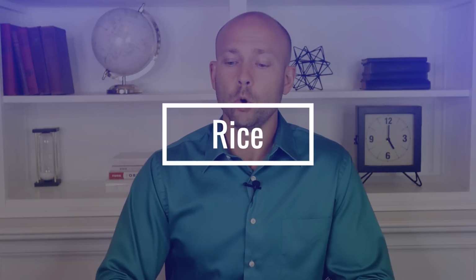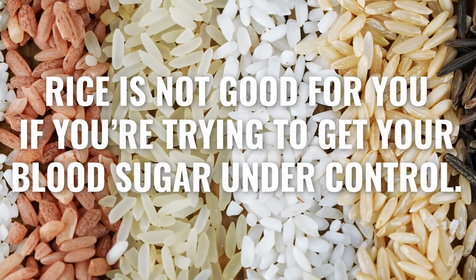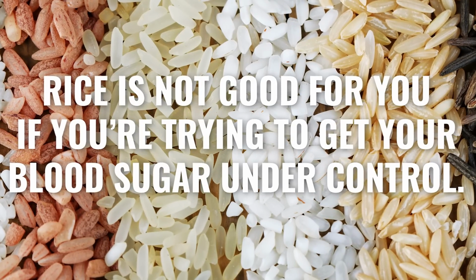Now, the next high glycemic food that we want to watch out for is rice, because white rice has a glycemic index of 78 and brown rice is at 63. So what does that tell us? That tells us that whether it's white rice or brown rice, rice is not good for you if you are trying to get your blood sugar under control.